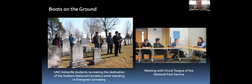In 2013, I arranged for my team of undergraduate students to visit Gettysburg in order to get a real feel for the place that they're trying to digitally recreate. And so we spent several hours exploring both the cemeteries, and here we are marking off Frazzanito's location to see if it fits what we're building back in North Carolina.